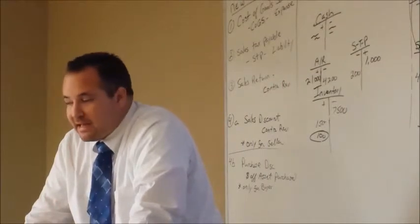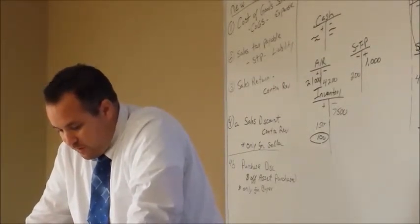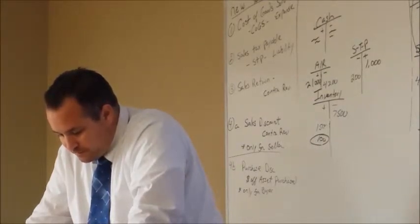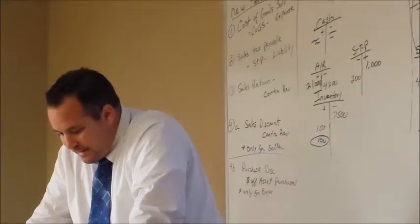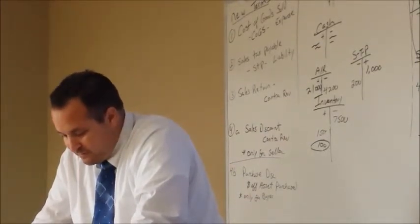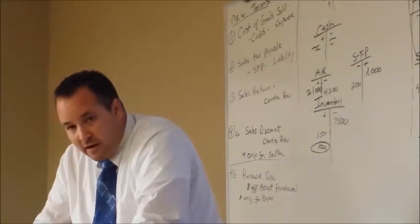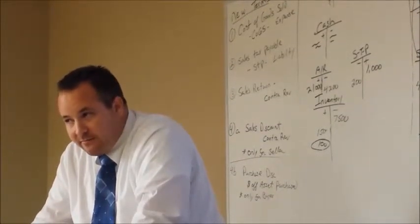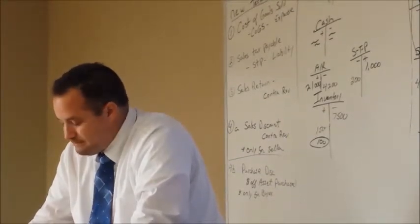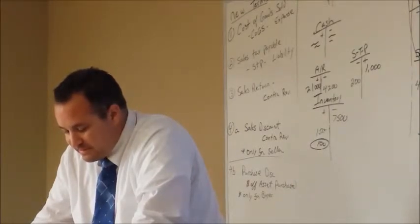So definitely that's not inventory. That's something we're going to be using. It's equipment. We bought it for $5,000. However, we receive a discount option, 3/15 net 60. I will receive a discount of 3% if I pay within 15 days. Otherwise, I need to pay off this bill in 60 days.